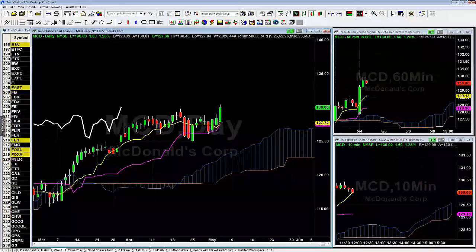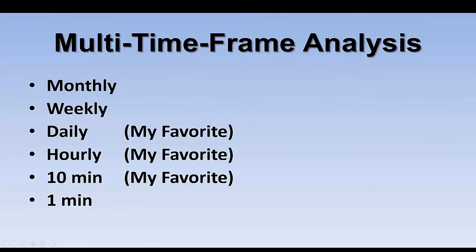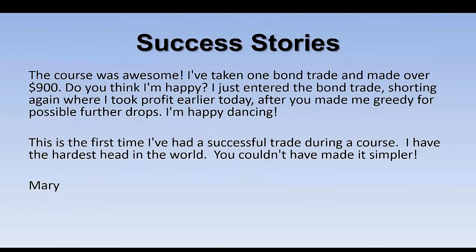Yep. So let me get back to the PowerPoint here, and then I will go back through. I don't know if MultiCharts has it or not. You'd have to double-check. And then I'll do some more symbols. Sound fair? So we went through time frame selection. We talked about the best stop to use being a parabolic SAR, and I did a lot of live charts. Okay. Obviously, you can see how powerful this is. It makes the charts really easy to read.